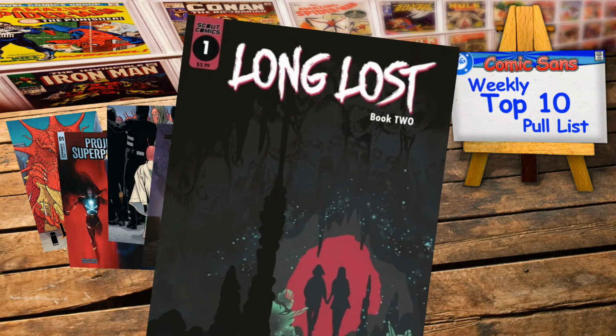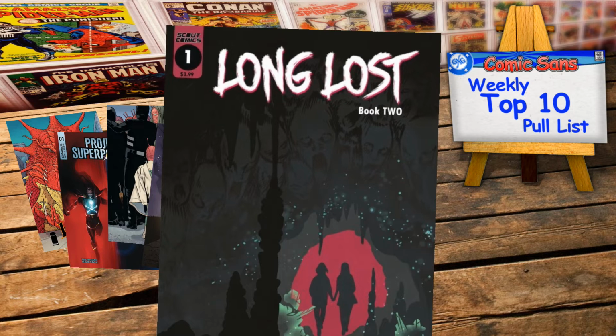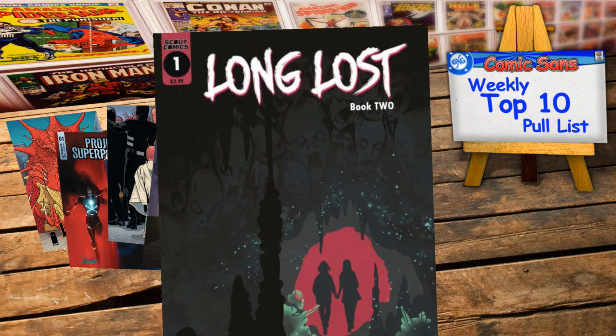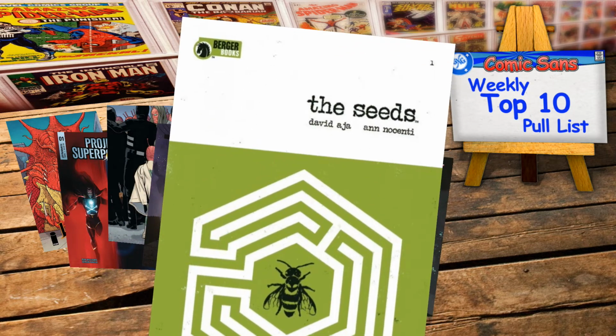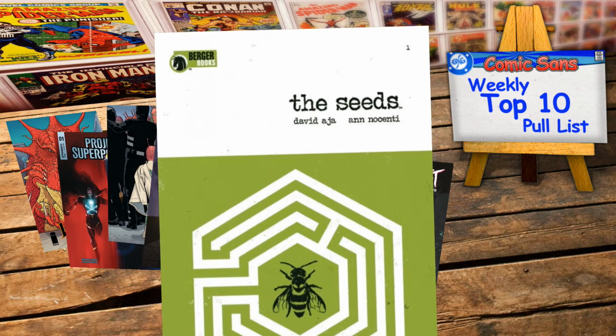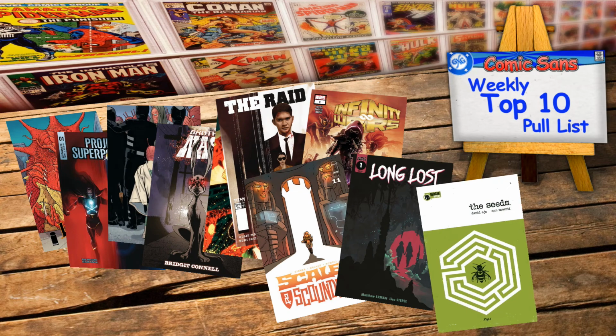From Scout Comics, Piper and Francis have gone missing and are now lost and alone. Together they must struggle and survive as they make their way back to Hazel Patch in Long Lost, Book 2, issue number 1. From Burger Books, the rich scramble into escape rockets, the poor head into the lawless wilds of Zone B. A few aliens come to collect the last dregs of humanity, and an idealistic journalist finds the story of a lifetime in The Seeds, issue number 1.